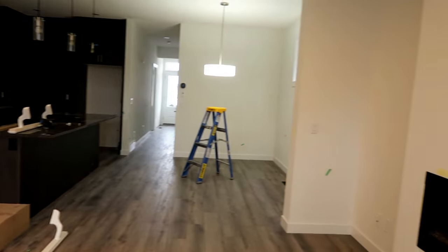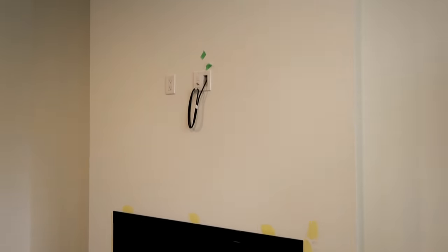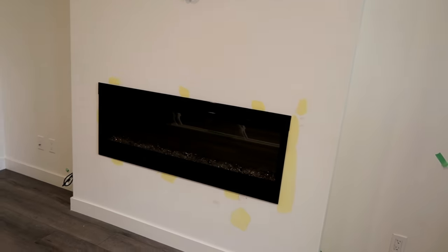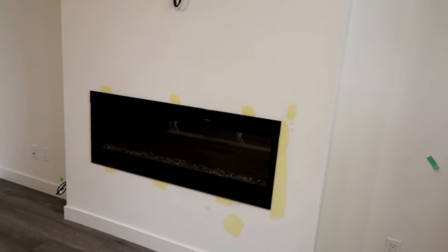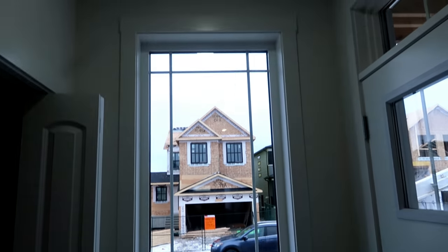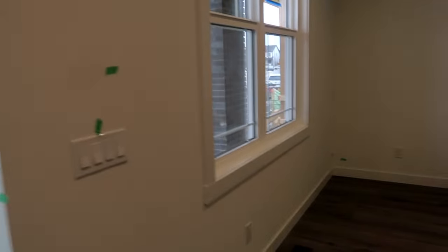Okay, so they have a fireplace here. And then there's the input for the television. I remember ours, we didn't ask for a fireplace. And then it has a big window here. And this one doesn't have the... Oh, maybe it does. There's a big window here for light.